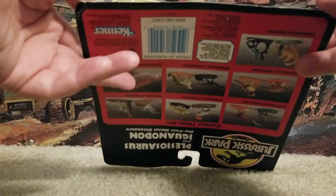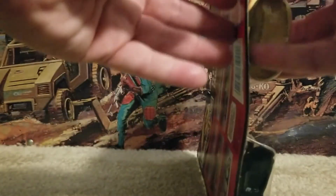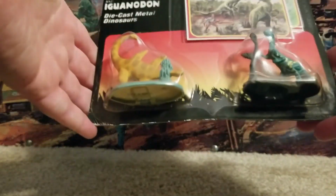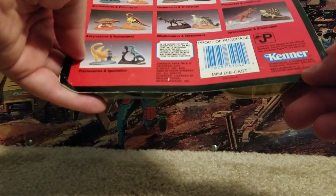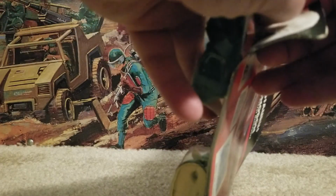The packaging isn't in great shape. It's not horrible, but we're going to free these guys. I mean, they've been dead for millions of years, and they've been in this plastic prison for 27 years. So we're going to free them and let them roam the earth.